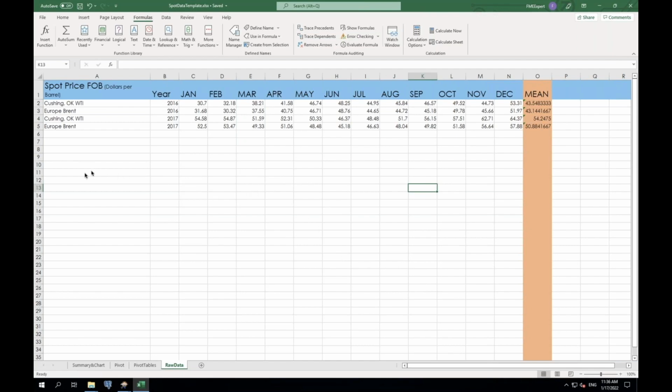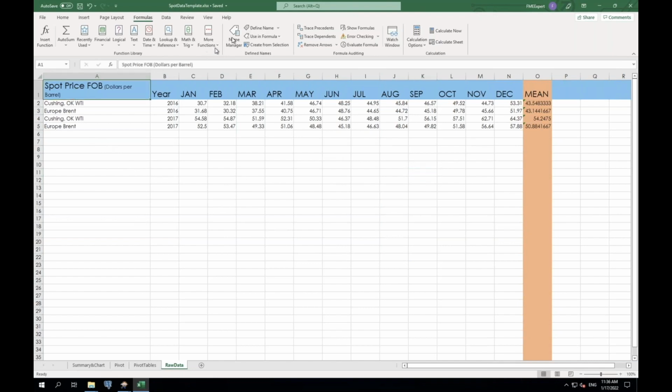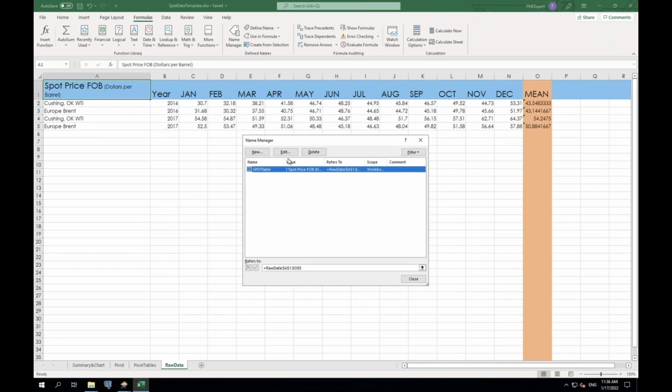a named range. A named range in Excel is just giving one group of cells on your sheet a name. If you go into formulas, you can highlight the cells, and then you can create a name for it. We can leverage these in FME. Our existing named ranges are in this name manager option here. You can see we have one called spot table that encompasses this raw data on this sheet. So we can set up our workspace to write data to this named range, spot table.